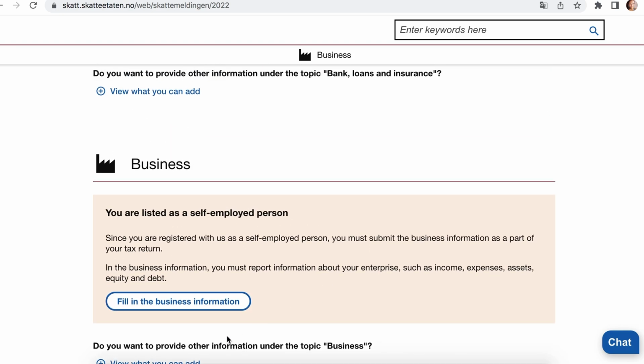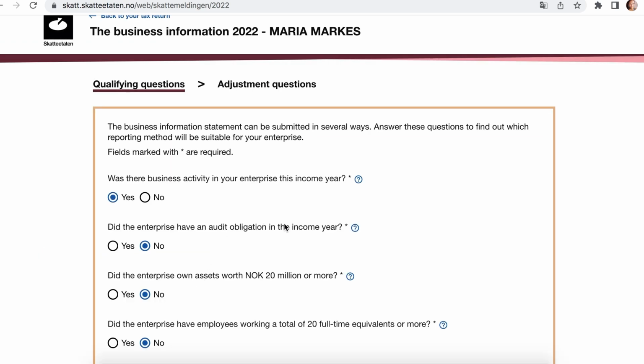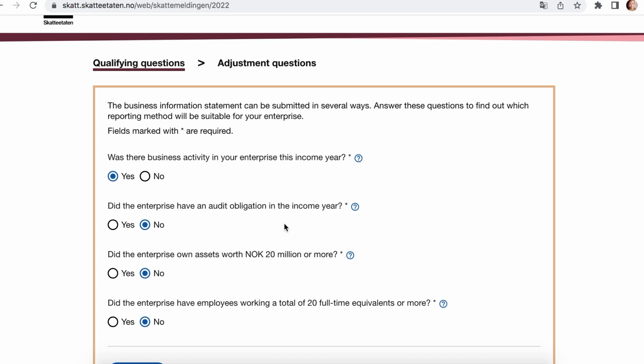But there is one more thing we need to fill in, and that's the information about the company that is registered on this person. I will talk now about enkeltmannsforetak, or private company, where income or loss of the company combines together with private incomes for last year. Here we start by answering questions.